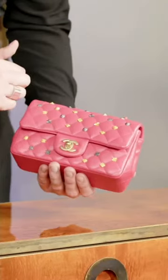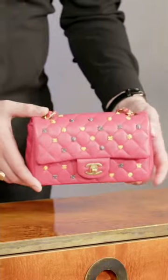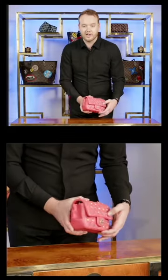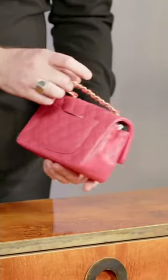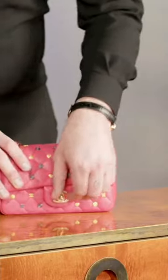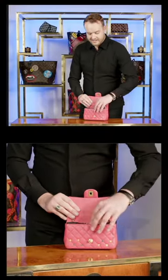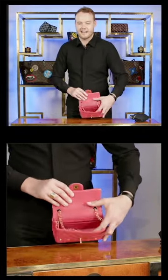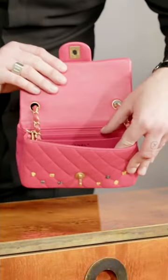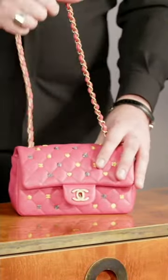You have the hearts here. Absolutely beautiful piece. And then, of course, the famous quilting. Antique gold hardware. Beautiful quilting around here on the back. Matches up, as it always should. It's a single flap, all the minis are. And then, of course, we have that stunning interior with the slip pocket right back there, and this gorgeous chain shoulder strap.